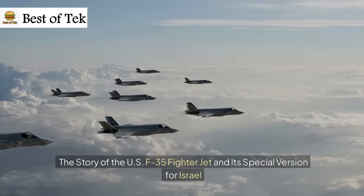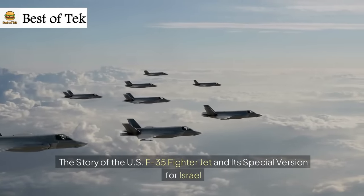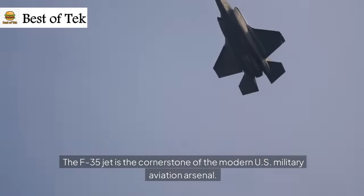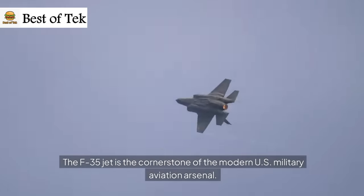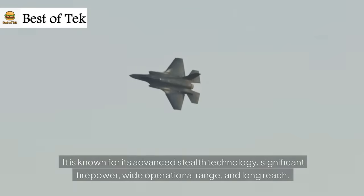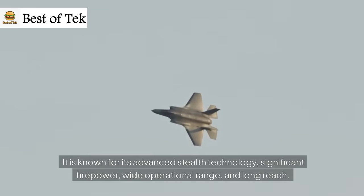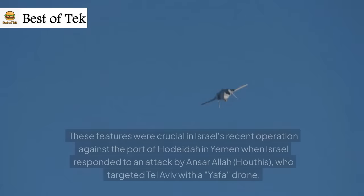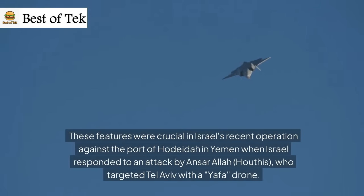The story of the US F-35 fighter jet and its special version for Israel. The F-35 jet is the cornerstone of the modern US military aviation arsenal. It is known for its advanced stealth technology, significant firepower, wide operational range, and long reach. These features were crucial in Israel's recent operation against the port of Hodeidah in Yemen, when Israel responded to an attack by Ansar Allah Houthis, who targeted Tel Aviv with a Yaffa drone.